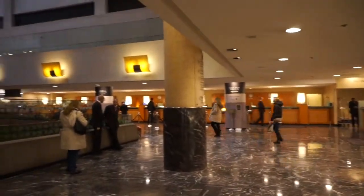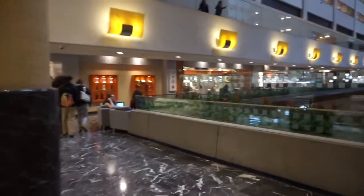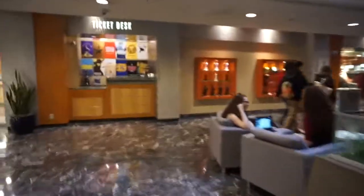All right, you guys, so we made it down to the main lobby. This is pretty much where you would do your check-ins at the hotel, and this is the check-in area. Over here they have some foreign exchange services, and over here if you walk this direction, this is where you would see the different gift shops.